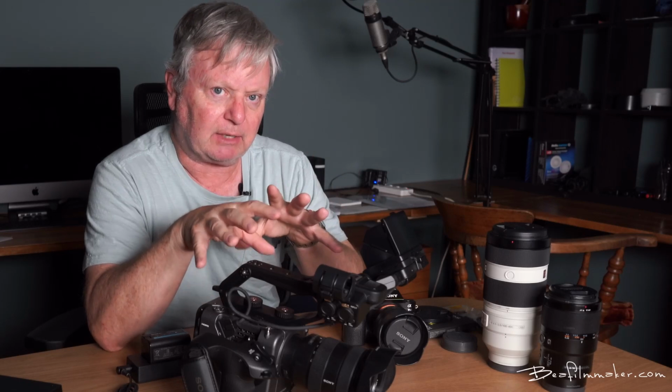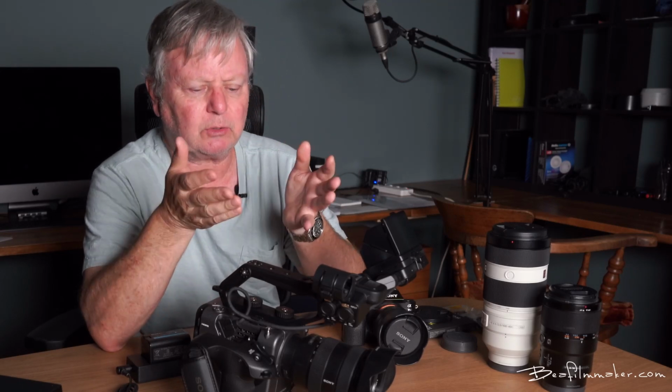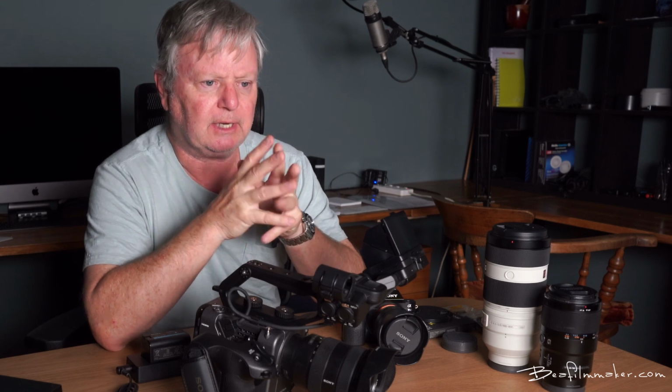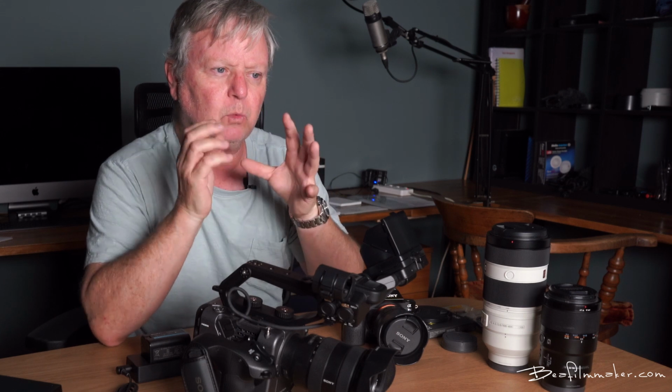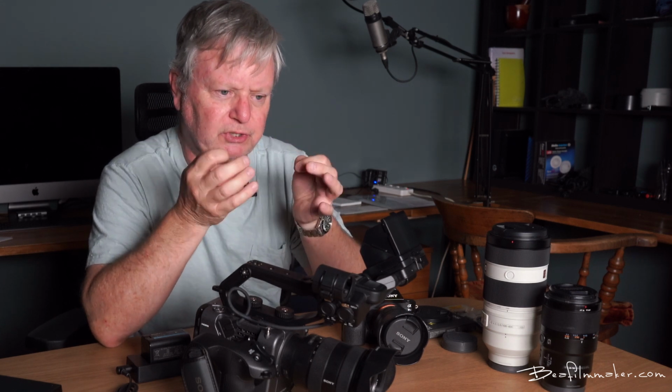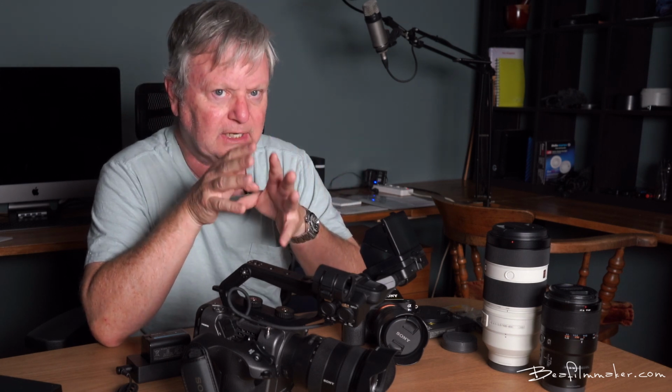But this has that, but it also has the color grading software. It has a thing called Cinetone, which is, with their Cinema Line cameras, a preset in the camera where you can walk away with beautiful footage without having to do a lot of color grading in post-production. And I really like that idea.